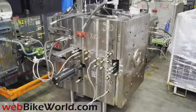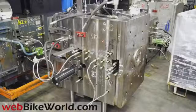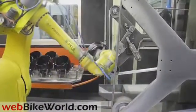Each mold is an assembly weighing up to 4 tons, and it is very expensive to manufacture. Each time a new helmet and new shell size is developed, an entire new mold must be constructed, so you can imagine the time, effort, and expense involved.